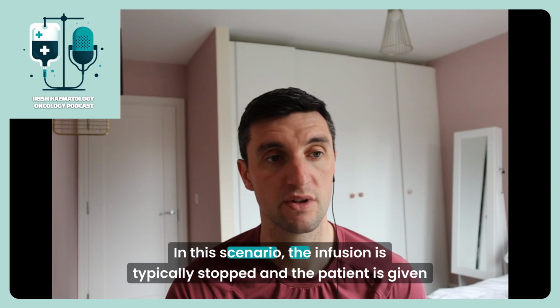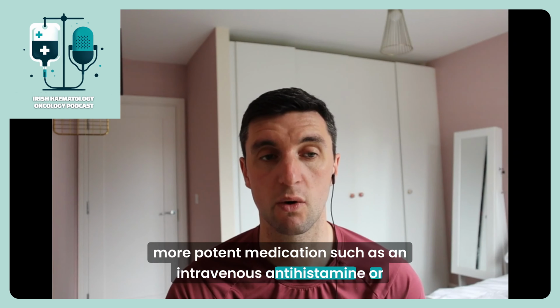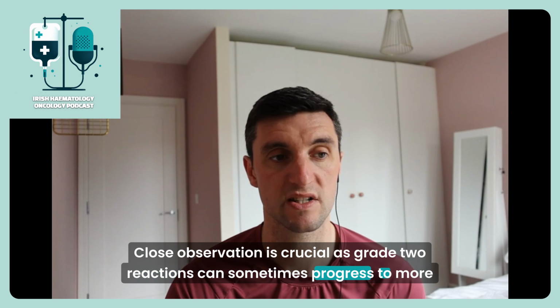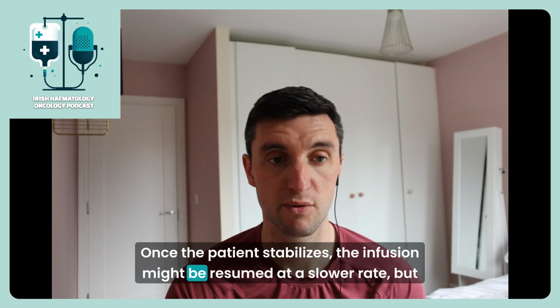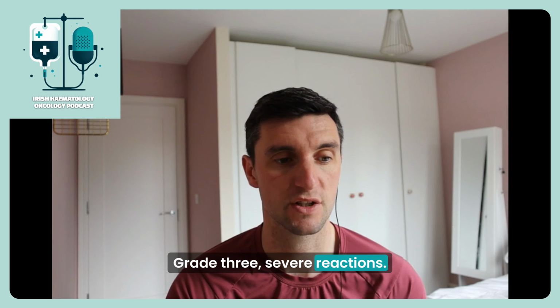In this scenario, the infusion is typically stopped and the patient is given more potent medications such as an intravenous antihistamine or corticosteroids to manage the reaction. Close observation is crucial, as Grade 2 reactions can sometimes progress to more severe forms. Once the patient stabilizes, the infusion might be resumed at a slower rate, but this decision is made on a case-by-case basis.